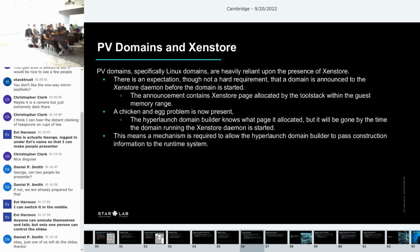So this is where we kind of ran into an issue, because in the traditional tool stack, this tool stack would construct the memory and it knew where it put certain allocations, specifically for the Xenstore page and the console page. And so therefore it could then turn around and publish that information into Xenstore, so Xenstore would know how to talk to the domain, and the domain could then talk back.